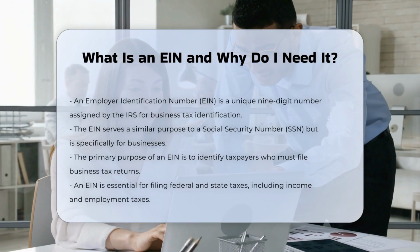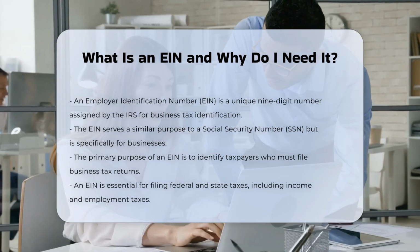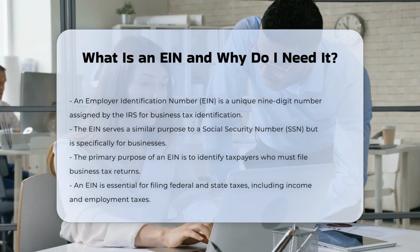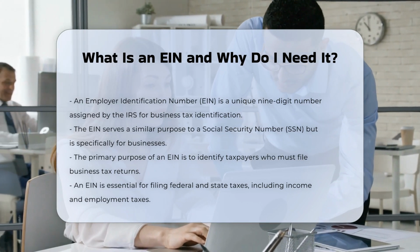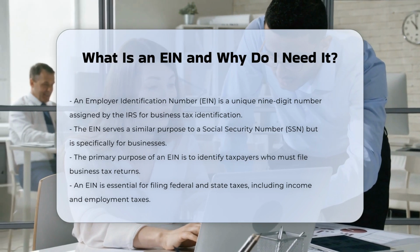Purpose of an EIN. The primary purpose of an EIN is to identify taxpayers who are required to file their business tax returns. This number is essential for various business activities, including filing federal and state taxes such as income tax and employment tax.